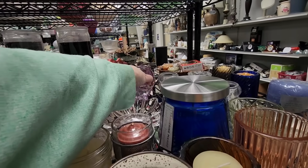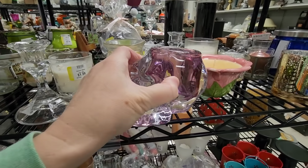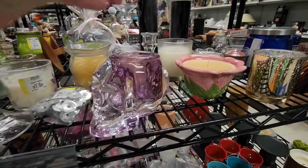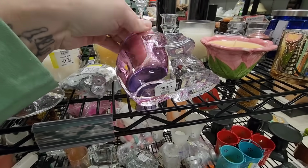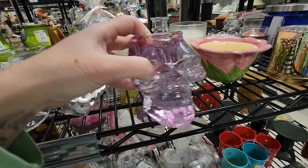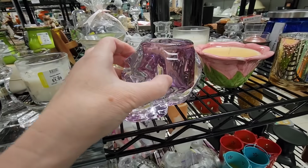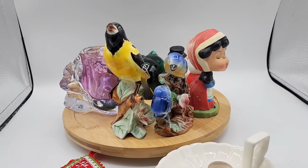And then in the back was this really heavy skull. And the glass reminded me of that Alexandrite glass, the glass that changes colors. Oh, but I know it's not. This is probably contemporary. But I thought it was very, very neat. Super duper heavy. And that's going to end our shopping trip here at Goodwill.